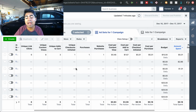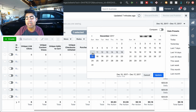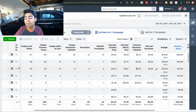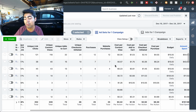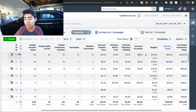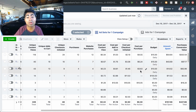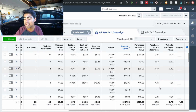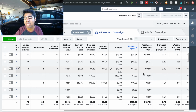And if we go back to my first winning product and look at the unique content view to add to cart ratio, we can see that it was roughly 50%. Now I know this is not a lot of data, but let's change the specific days so that we can look at some more data. So let's do 10 to 24th. This is when I really started testing this product, launching more ad sets. As you can see, I started increasing the budgets as well, but that is only because I was getting results with this product. My cost per purchase was as low as $3.63. That is an insanely low cost per purchase, and I was getting ROAS through the roof. As you can see, 6.40, 3.71, and on.